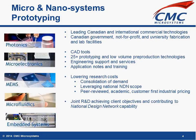lowering the research cost, from supporting you directly with NSERC dollars to accommodating the demand and leveraging the national design network scope to lower the overall cost. We have about 30 engineers across different domains to support your research.